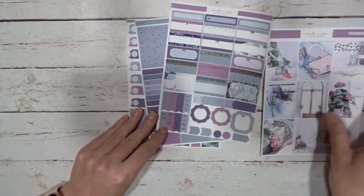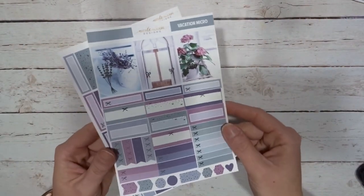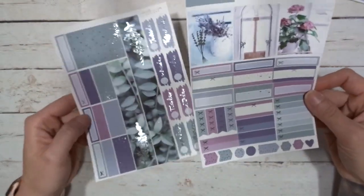So that is the Tranquility base kit. And then we have got the micro version of that kit. I'm just gonna kind of show you guys.